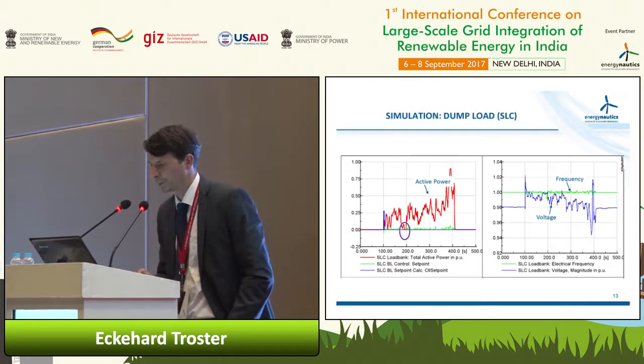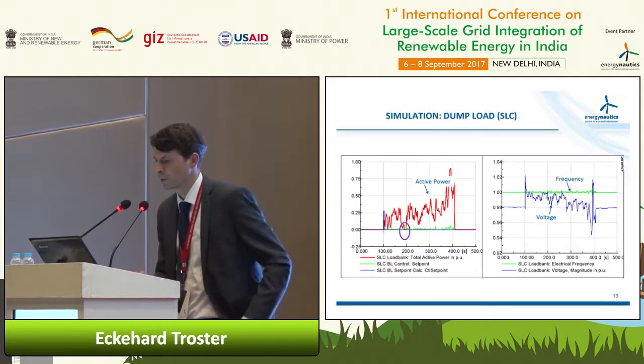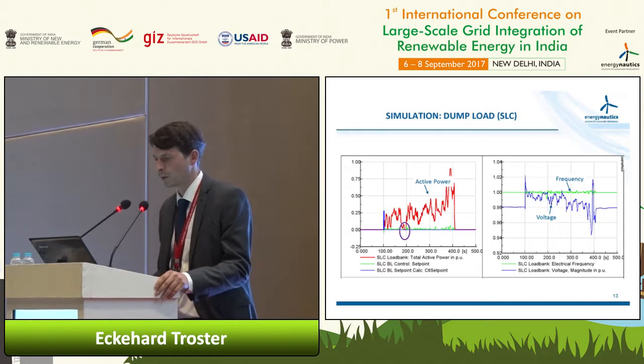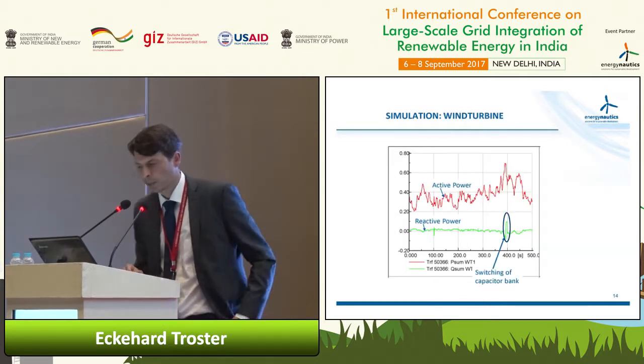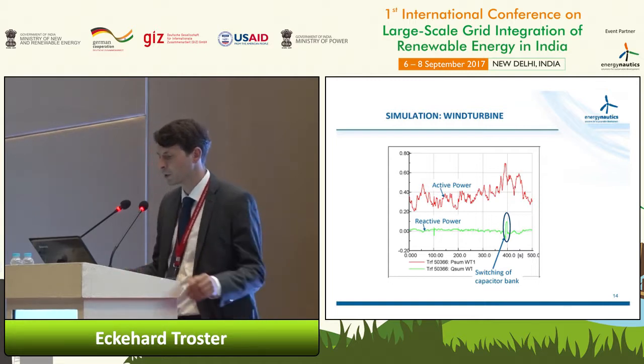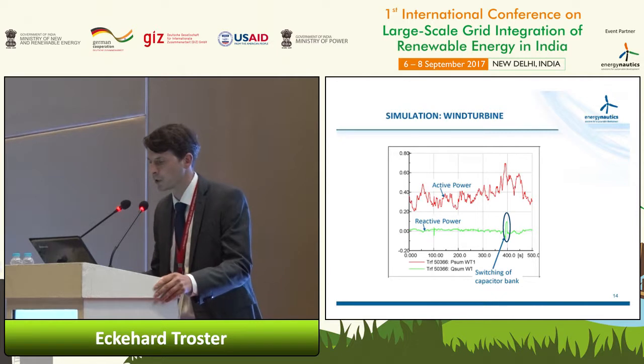Actually, on the right-hand side, you see the active power, which was able to control from 0 to 1 per unit, 1 megawatt, and the voltage you can see here, which was controlled by the synchronous condenser. So this was the wind turbine, which was actually very active, varying from 200 kilowatts up to 700 kilowatts during this period of 500 seconds.